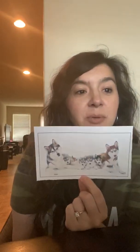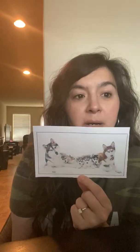Now we will be doing an activity together on the board. Everyone come and sit on the carpet. I have pictures of a litter of puppies and their parents that we are going to pass around so that everyone can see. This is a picture of a mom and a dad with their baby puppies.